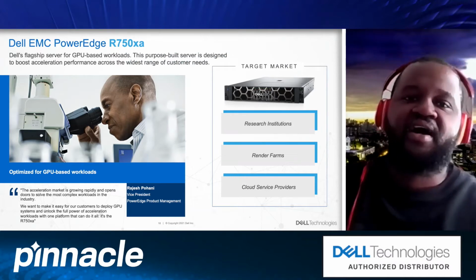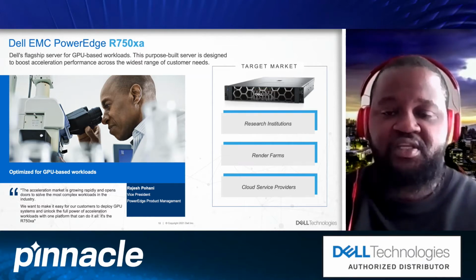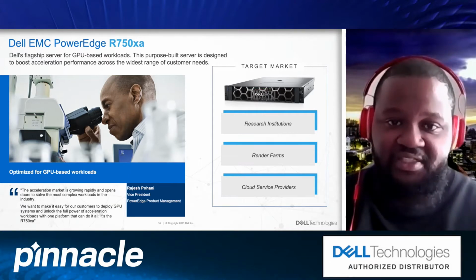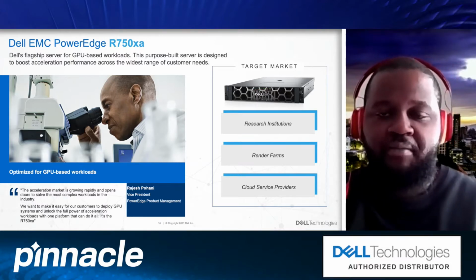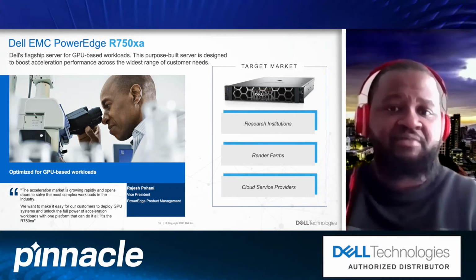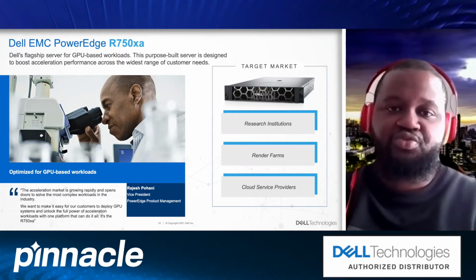Now, taking a closer look at the R750XA, which is targeted for research institutions, render farms, and cloud service providers. Now, this is Dell's flagship server for GPU-based workloads. This purpose-built server is designed to boost acceleration performance across the widest range of customer needs, all the customer requirements with GPU requirements. We're seeing this with the adoption of work from home, where a lot of VDI instances now are being brought up. In terms of different VDI profiles, some of the most intense ones would require GPU support.